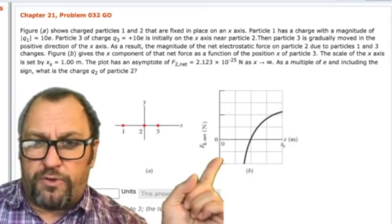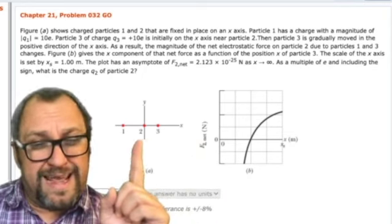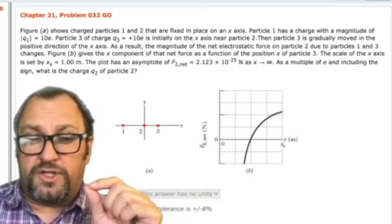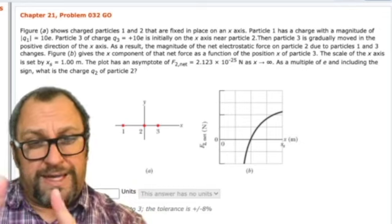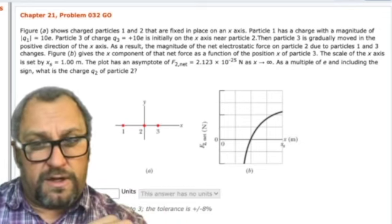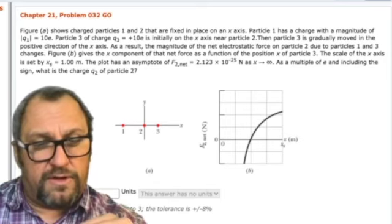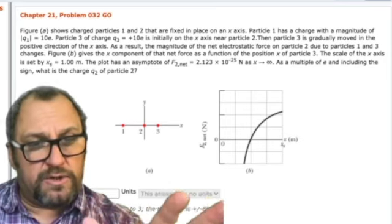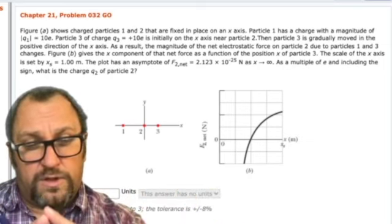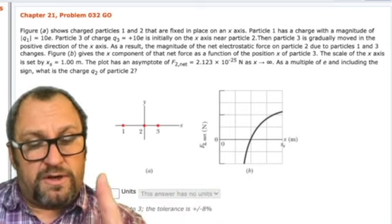When particle 3 moves, the net force on particle 2 is going to change, because as particle 3 gets farther and farther away, the force that the other two particles experience is going to decrease and decrease, because the force decreases as a function of distance.